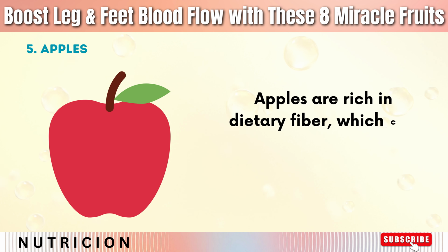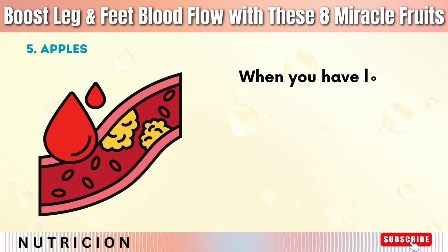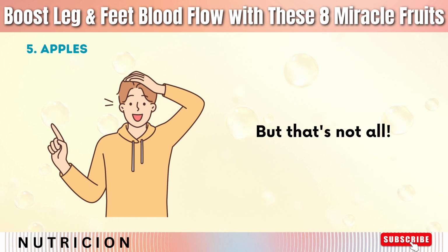Apples are rich in dietary fiber, which can help reduce cholesterol levels in your blood. When you have lower cholesterol, it means less risk of plaque buildup in your arteries, which in turn leads to smoother blood flow. But that's not all.